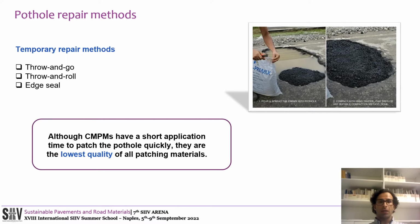There are three methods to apply cold mix patching materials. However, the throw and roll method is the most common method to use this material. In this case, the material is placed into the pothole, and then the material is compacted with foot, with a hand tamper, and truck tire.